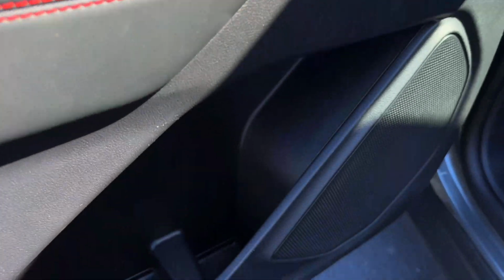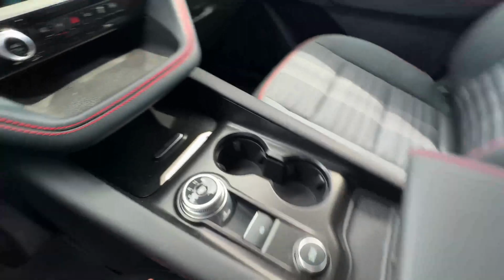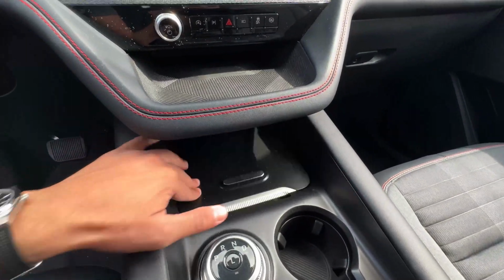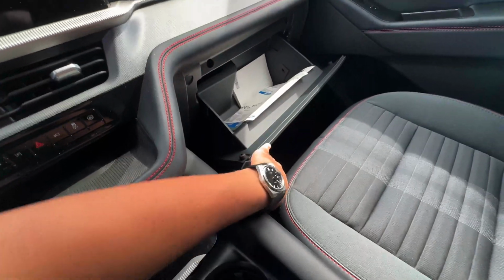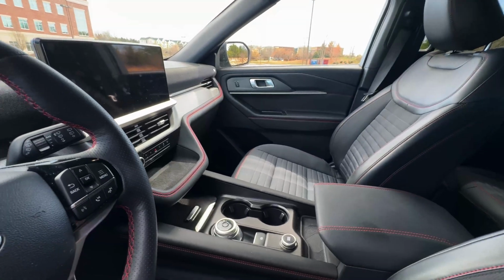Another area where Ford is going to win is in regard to the overall storage space. I just think that they have this figured out a bit better. Overall packaging, places to put your phone, rather large glove box. All of that is a big victory for the Ford.